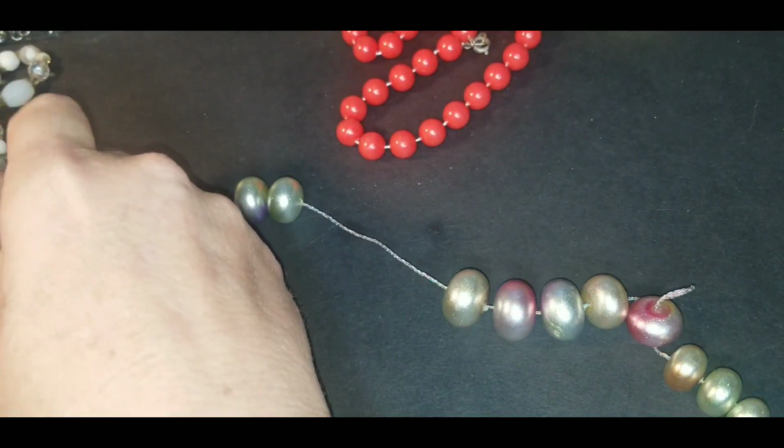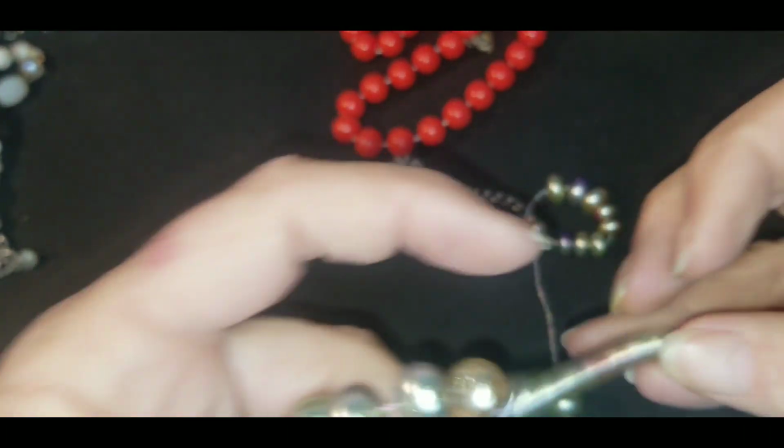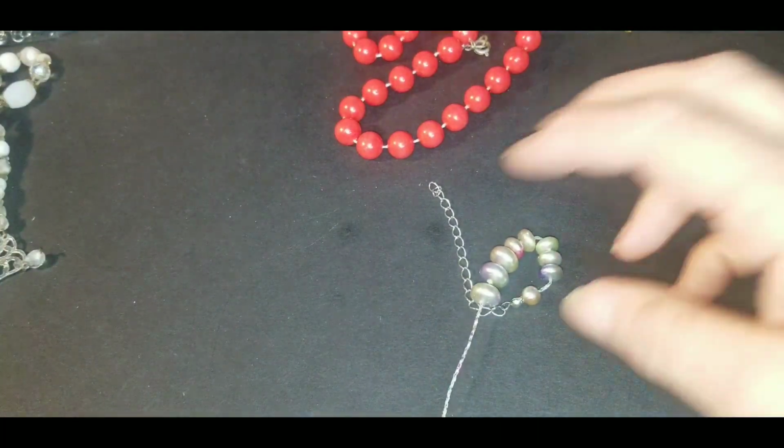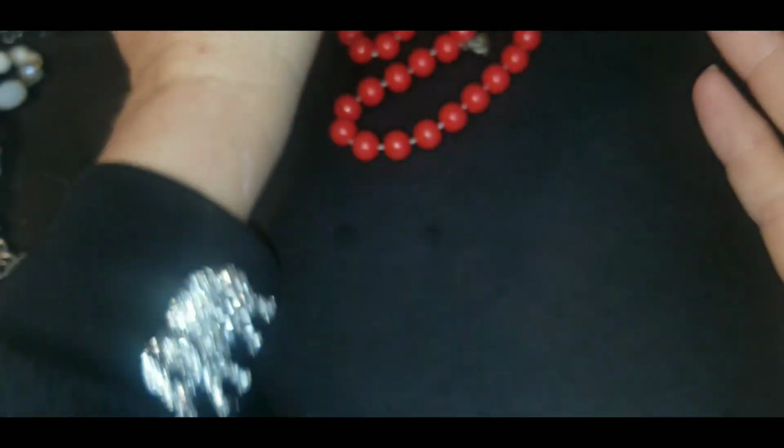I loved this one. But it's broken. These are nice. They are plastic or acrylic, but the colors are just beautiful. The colors of Easter. So a dollar.